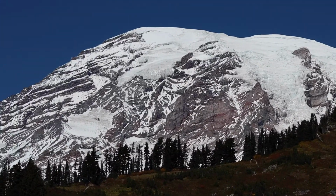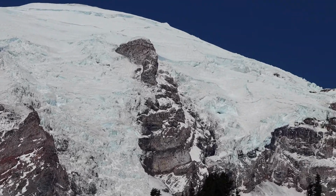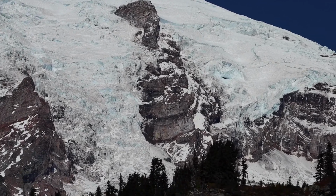Alright guys, so there's Mount Rainier, and then hopefully I keep the camera steady enough. And you can see that blue right there. Those are some of the glaciers.